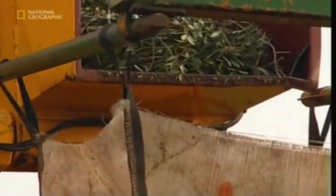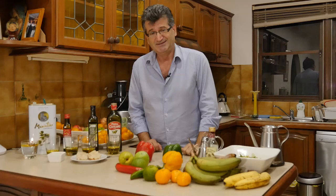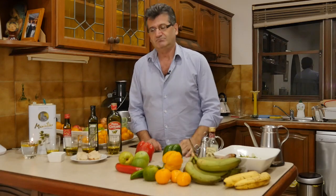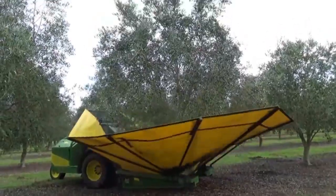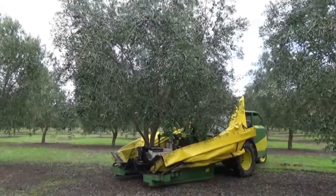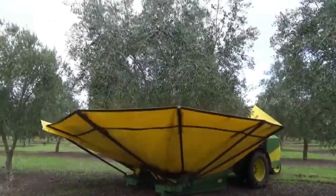I mean, look at how much of the tree you have taken with the olives. So again, that's not the right way. Which is the right way? This particular machine. Not by hand, but this particular machine. Have a look at that one. You just shake the tree a little bit and only the ripe olives will fall into that net.